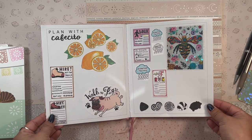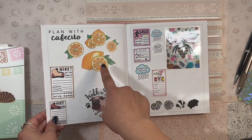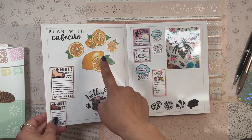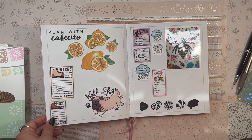But so far these are most of them. So we have my lemon stickers. I have a really special place in my heart for these because these are the ones that I first made. These are my first stickers. And then we have the Walk the Pugs sticker, super, super cute.